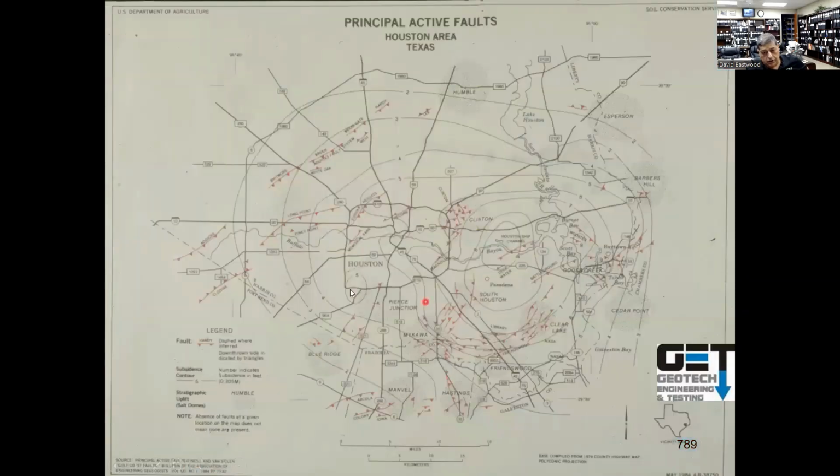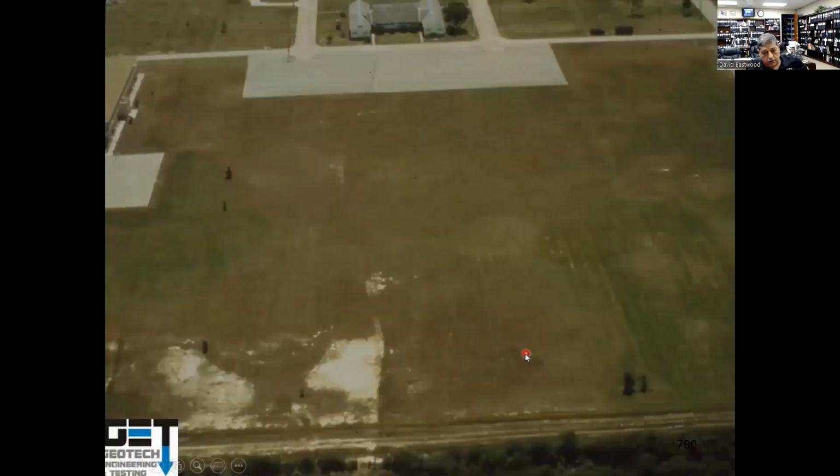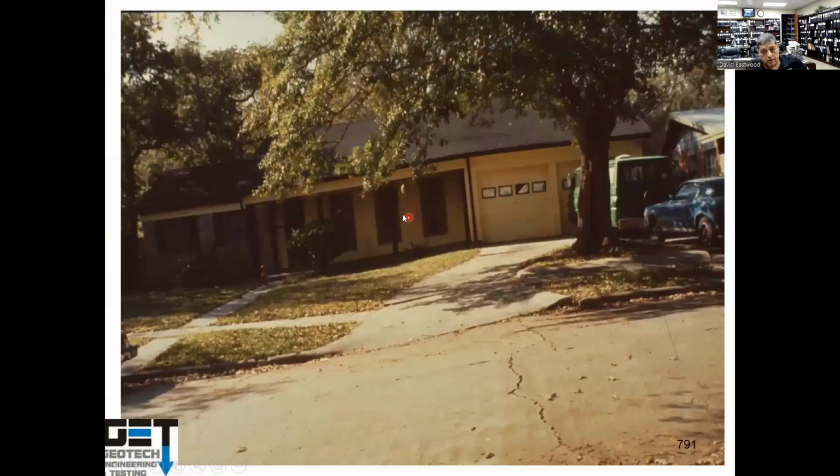We talked about geologic faults in Houston. You build structures under the fault, on the fault. The fault goes over here and cracks the parking lot, cracks the building. You see the fault going this way. This is what we call shear zone, upthrown, downthrown section of the fault.